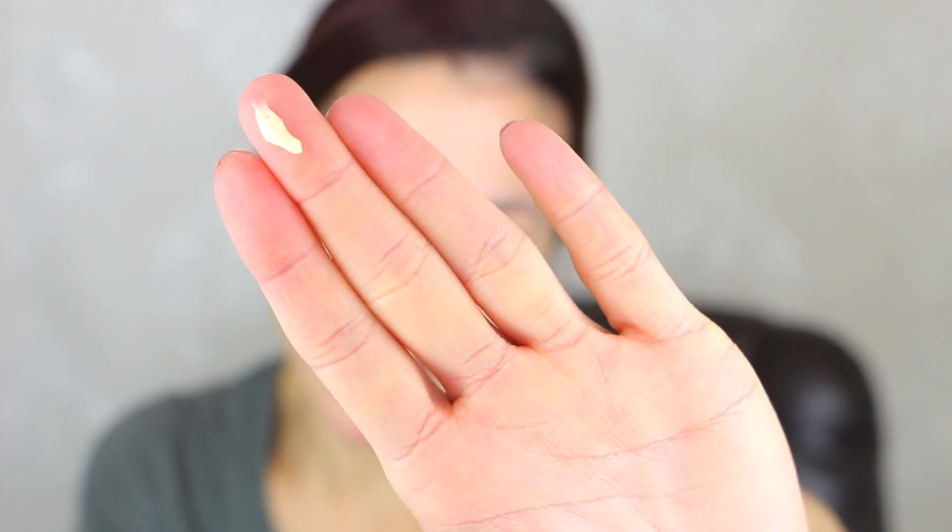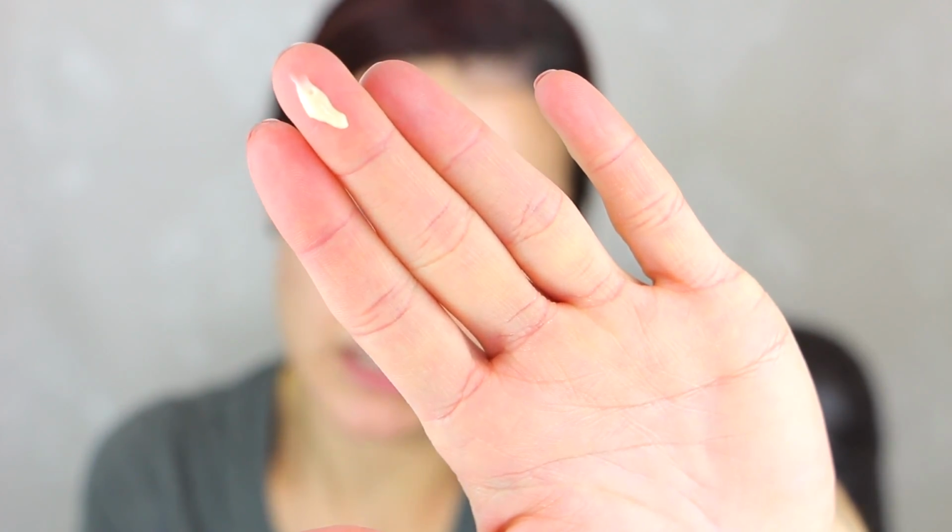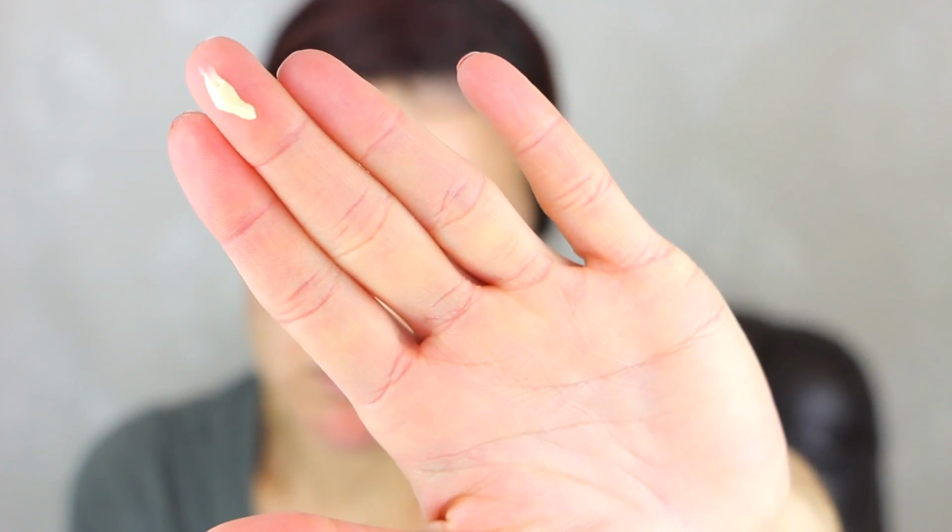We're going to start with the Everything Primer, and I'm just going to apply this with my fingers. I do have my damp beauty sponge, and as you can see, this still has a little silver protector on here. It's a very soft, light tinted yellow color, and the consistency is pretty thick. It doesn't have too much of a smell.